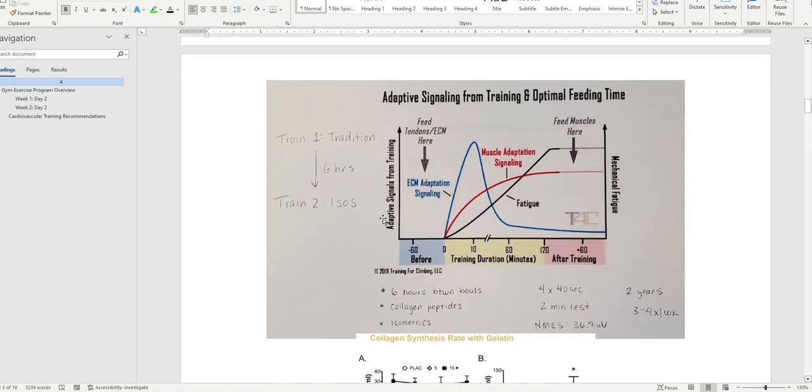Here's a schematic to demonstrate what we're doing chronically. We're feeding the tendon about 60 minutes before, we're loading the tendon, and we're getting the adaptation stimulus as shown here. Muscle adaptation will continue beyond this 0 to 10 minutes, but you'll see that the actual adaptation of the extracellular matrix within the tendon will be saturated after 15 minutes of loading.